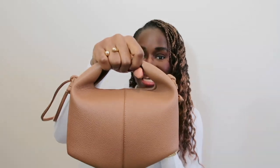Another pro of the bag is that it can be carried as both a daytime bag, that's shoulder, which is how I carry it most of the time. I'm going to also stand up and show you guys how it looks on me. Shoulder, and you can carry it like a night bag. You can take it as a night bag as well, a top handle bag like this.